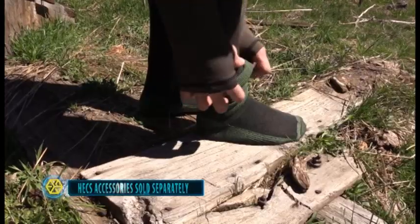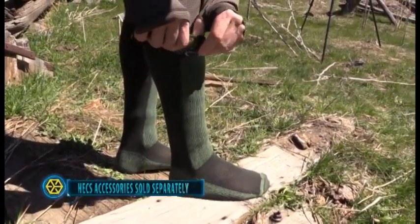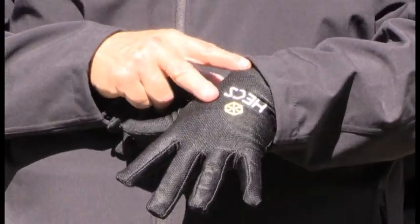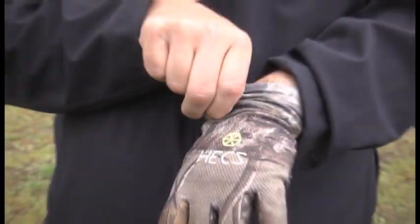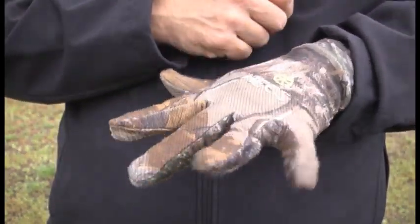And finally, we have our HECS accessories. Our ball cap made out of the HECS material, lightweight, very comfortable, one of the most comfortable caps you'll ever wear. New for 2016 is our HECS socks. The socks are a heavyweight, over-the-calf sock, very durable. They're going to be nice to wear in any kind of hunting situation, and of course they have the HECS technology woven right in. The HECS gloves are a lightweight, stretchy material made for any hunting situation and are now available in mossy oak camo.